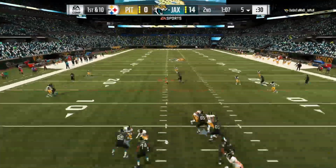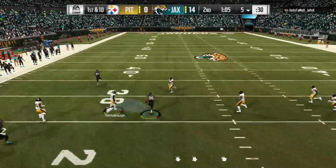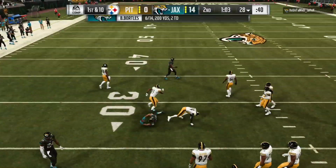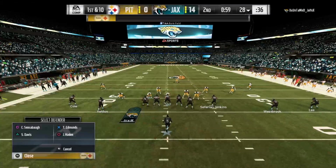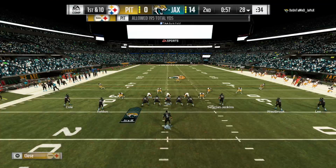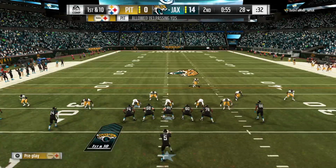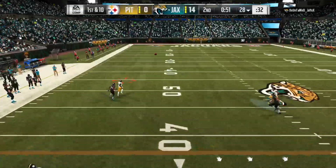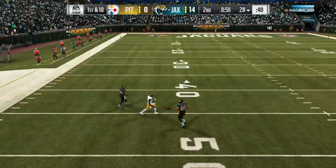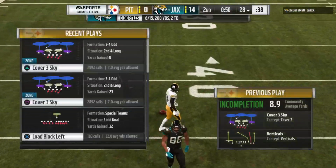Throwing on 1st down is Bortles. Wide open receiver, complete. And they work this out past the 25. 23 yards on the play. The goal for any offense versus his own defense, find the holes where guys are available and put the ball on the receiver before any defender can step up and fill it. They did it well there.